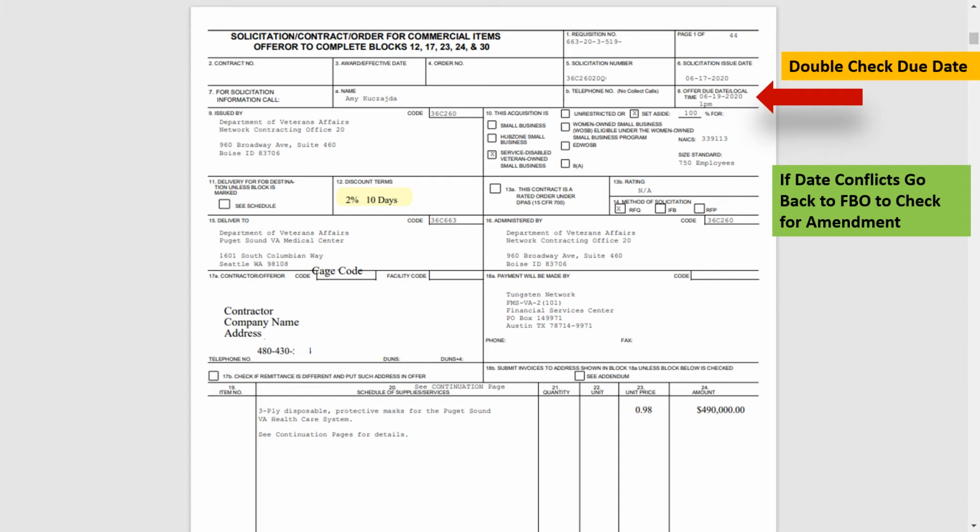Once the solicitation document opens up, you will see a 1449. If it's not on the first page, it will be on the second or the third page. This is what a 1449 looks like. All solicitations should have a page that looks like this. If they don't have one, they'll ask you to create one.